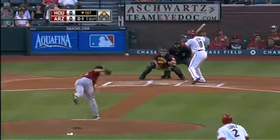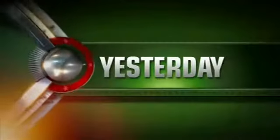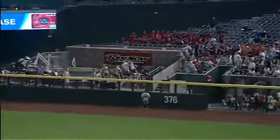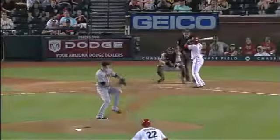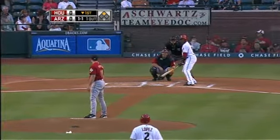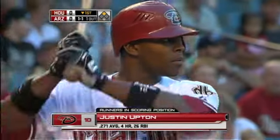A sacrifice bunt. Justin Upton takes low. Justin Upton yesterday, well, actually his last couple of days have been fabulous. He drives that one to right. After having a pitch in to buzz his tower late in the ball game, knock him off the plate, that's how he answered back. And that was the decisive second RBI of the game. Three hits, a couple of walks, a homer, three RBIs in his last two games.